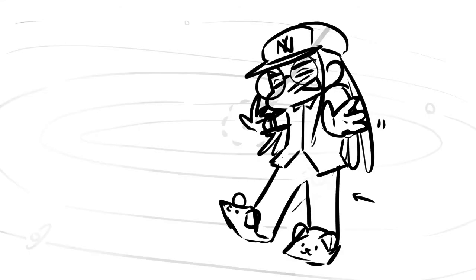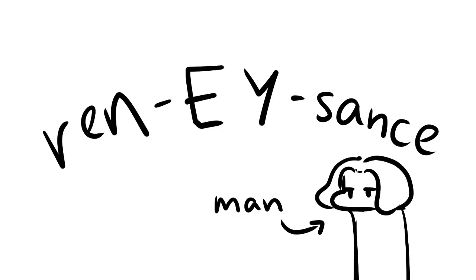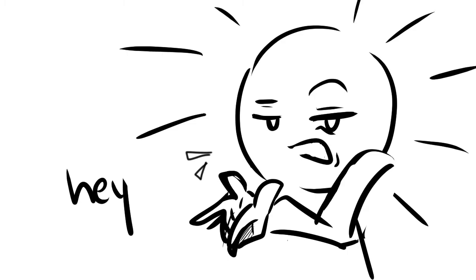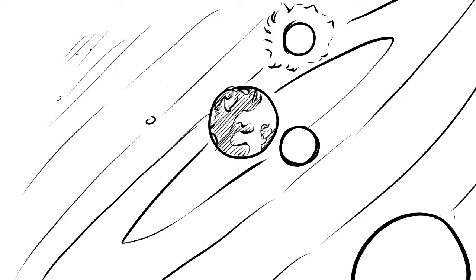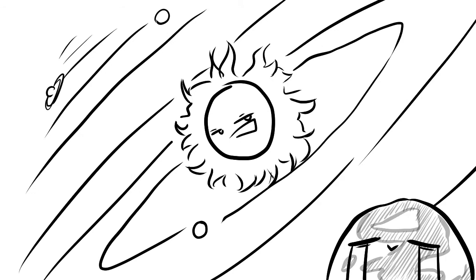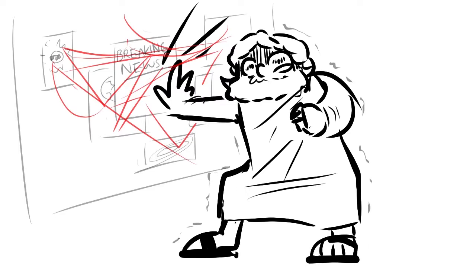I'm just kidding. But these dummies did until the 16th century when Renaissance man Nicholas Copernicus introduced the heliocentric model, which said, hey, contrary to popular belief, the sun is at the center of our solar system, not the Earth. Now, Aristarchus of Samos, a Greek astronomer, may have figured this out like 1700 years earlier, but hey, who's counting, huh?